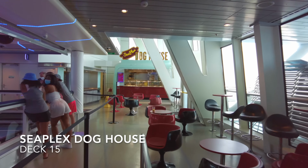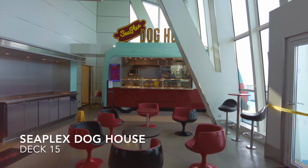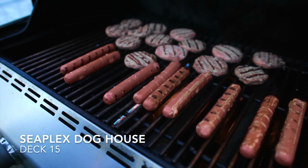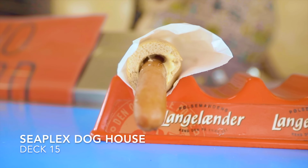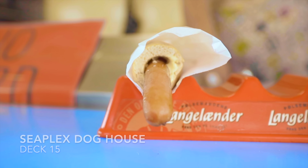Another fast food venue is the Doghouse, found inside the SEAPLEX on deck 15. Complete with its own Coca-Cola soda machine, the Doghouse allows you to create your perfect hot dog with up to 4 different types of sausage and a decent selection of extras. Please note that there is no vegetarian alternative at the Doghouse and that it is an all-inclusive venue open for lunch and dinner.